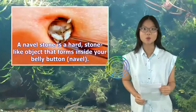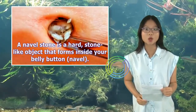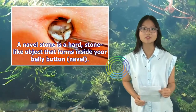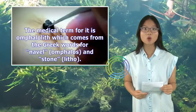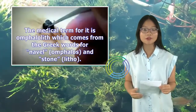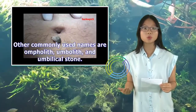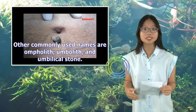A navel stone is a hard, stone-like object that forms inside your belly button, navel. The medical term for it is omphalolith, which comes from the Greek words for navel, omphalos, and stone, litho. Other commonly used names are umphalith, umbilith, and umbilical stone.